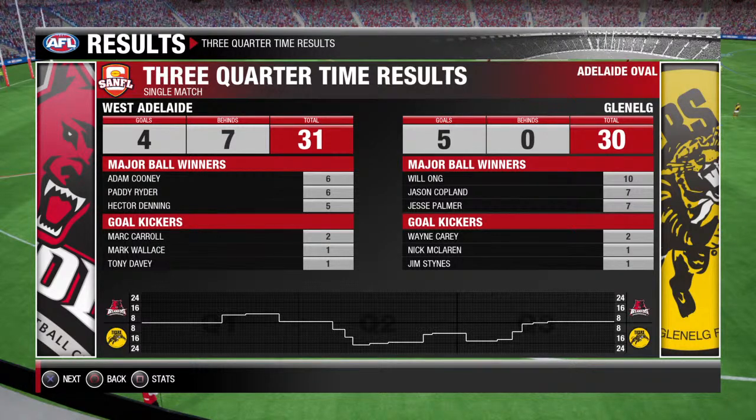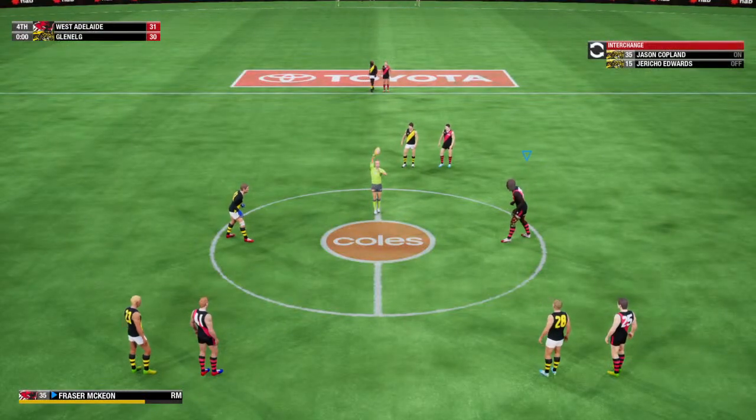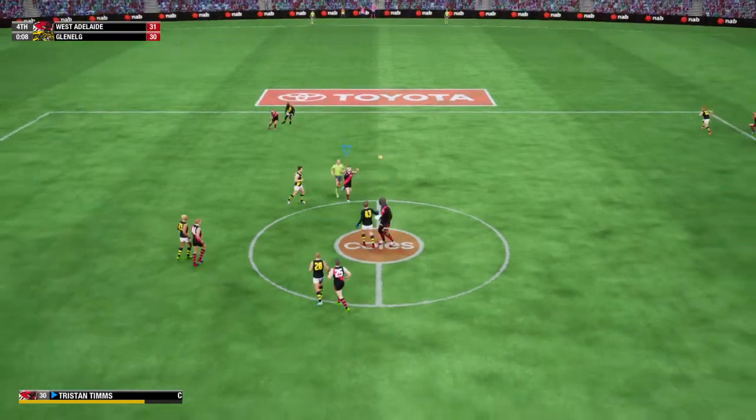I do want to see Cooney with 6, Ryder with 6, Denning with 5, Ong with 10, Coughlin with 7, Palmer with 7, Gockies here for West Adelaide, 2 for Carroll, 1 for Wallace, 1 for Davey, and for Glenelg, 2 for McLaren, 2 for Carrier, 1 for McLaren, 1 for Steins and 1 other. 2 goals, 3 in the quarter for West Adelaide, to 1 goal straight to Glenelg. We'll get into the final quarter now. This is going to be an entertaining game. It's West Adelaide by 1 point at the moment.